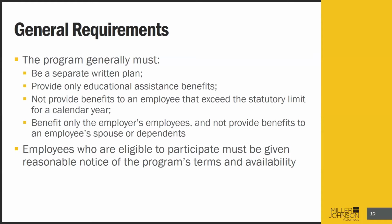To elaborate a bit more on those requirements, the first one is one that many employers may not be aware of: there needs to be a separate written plan in order to have a qualifying Section 127 plan, and that plan may only provide educational assistance benefits. For example, if an employer wanted to have one plan that provided educational assistance benefits and group healthcare benefits, that would not be a qualifying Section 127 plan. The plan may not provide benefits to an employee that exceed the statutory limit for a calendar year, and we'll cover what that limit is on the next slide. And the plan may only benefit the employer's employees.